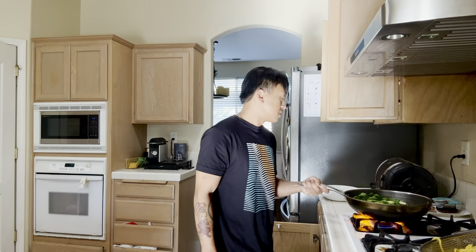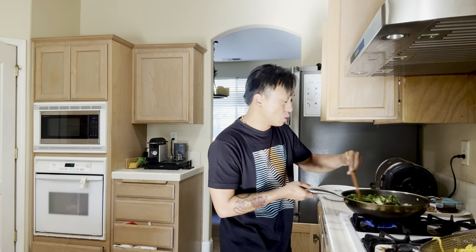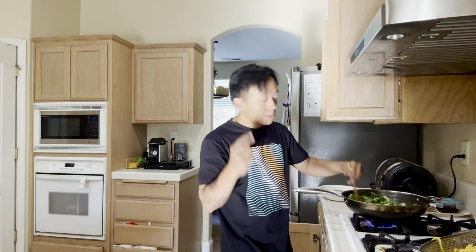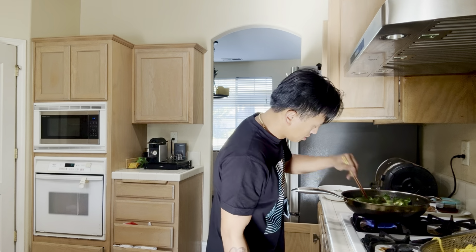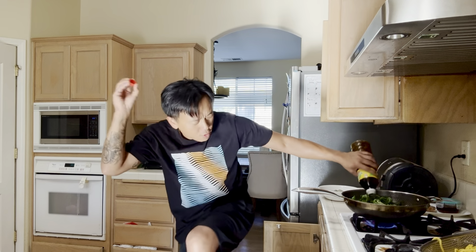Do you guys not see how easy the ingredients are? Super easy, right? Soy sauce, some black pepper, any vegetable you want, y'all. All up in here. That's right, real quick. You know how we do it.